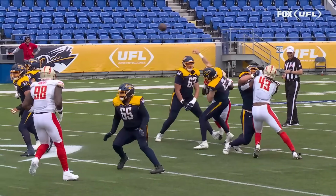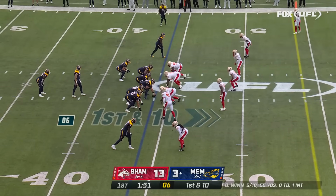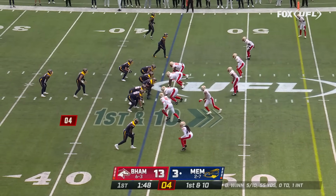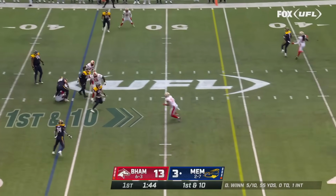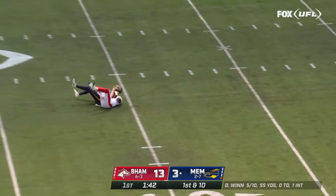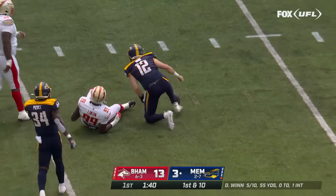He's got the football, and they are from the 44-yard line on 1st down. Motion at the top of the screen from Jonathan Adams. Dresser Wynn avoids some pressure. Now he's going to tuck it and run. Has some room and a 1st down into Birmingham territory.